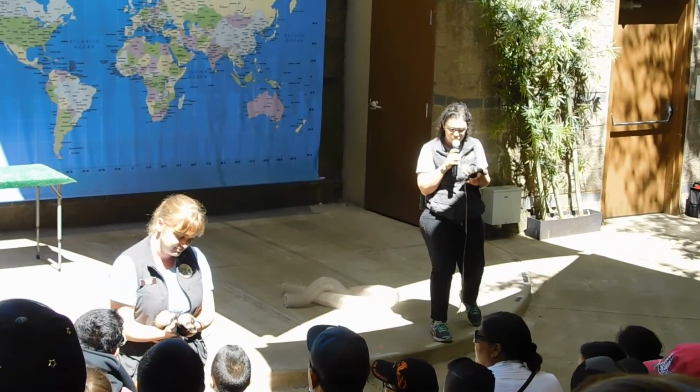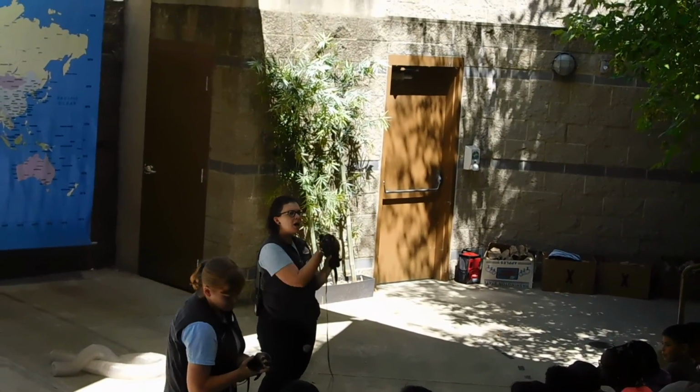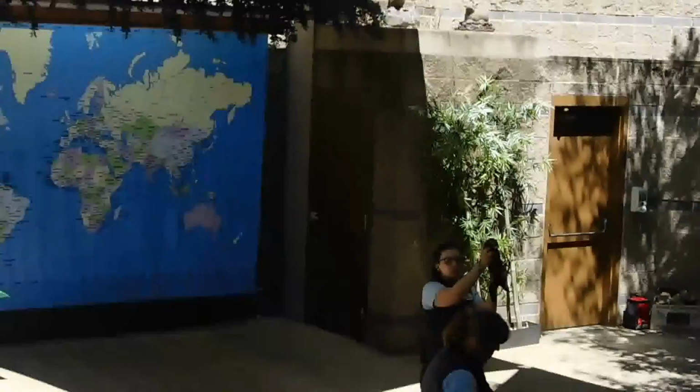We brought them into our home because of what they can do with their body. They've got a long, skinny body going down tight little places. She can just fold right in half.